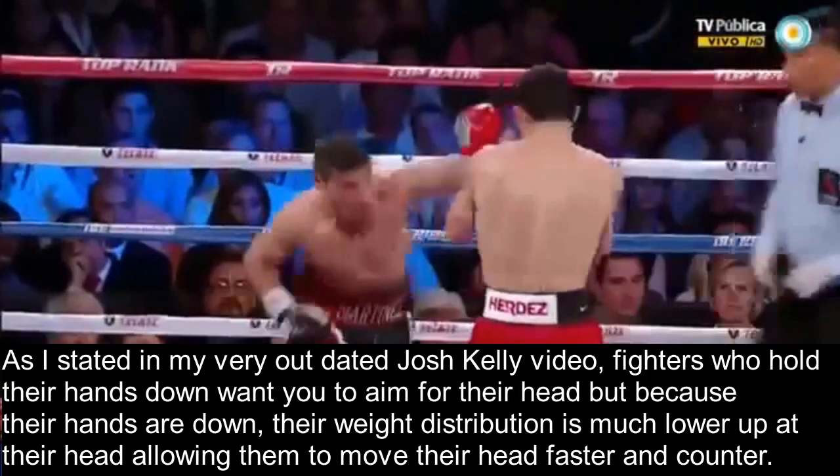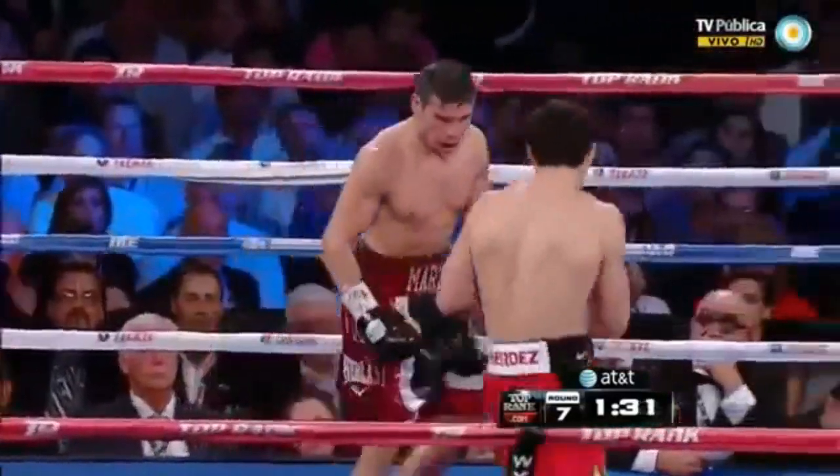As I stated in my very outdated Josh Kelly video, fighters who hold their hands down want you to aim for their head, but because their hands are down, their weight distribution is much lower up at their head, which allows them to move their head much faster and be able to counter you as soon as you try to aim for their head.